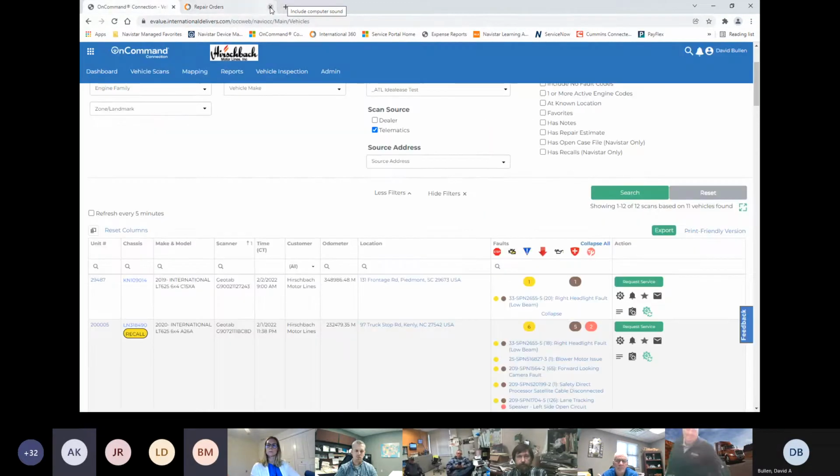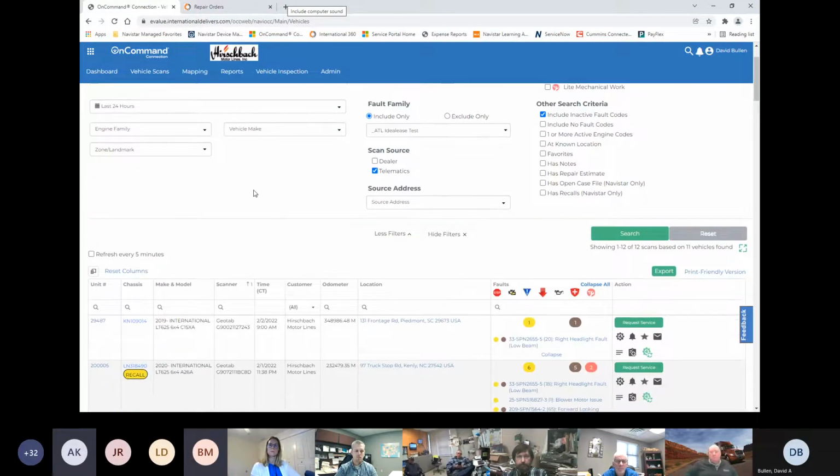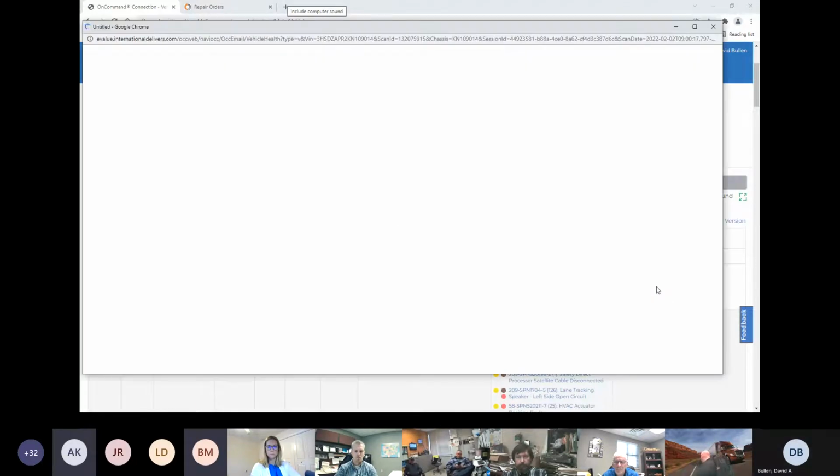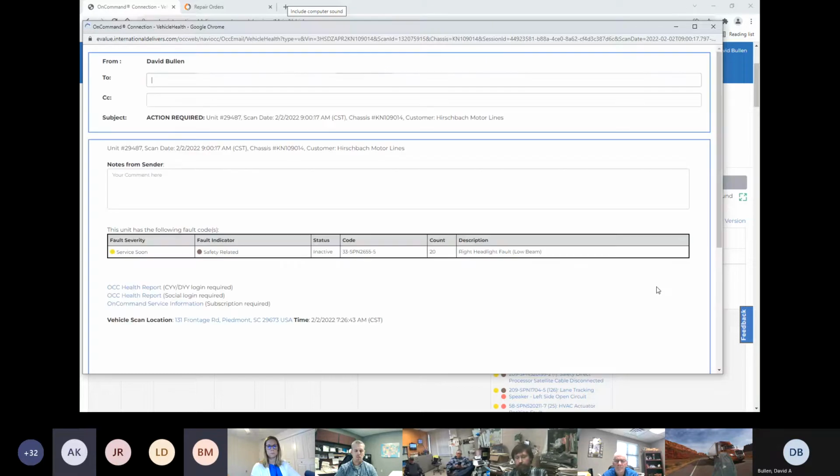The only thing, if you can go back to close that out, I'll be sharing my screen in a second. But also in there, there are other tools. This was just a high-level overview, but there are other great tools below the green box where you can click and forward an email that shows all the data on the truck, so you could send it to one of your managers. You can reset the data in the cloud, not on the truck. There's a lot of other tools, and that's one of the advanced classes in the future.